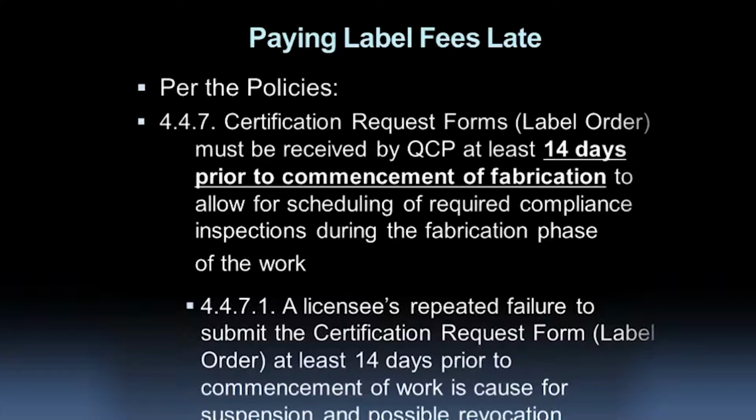Oftentimes we hear the comment that the QCP guy has moved on and everyone else didn't know, or it has just become a general practice to request the labels when the project is nearing completion. Please be aware, a self-labeling company can still be subject to an inspection on any QCP project. An inspection can occur at the request of a party to the contract. A project can be selected by QCP for a random inspection, or a 3-year project inspection is due.